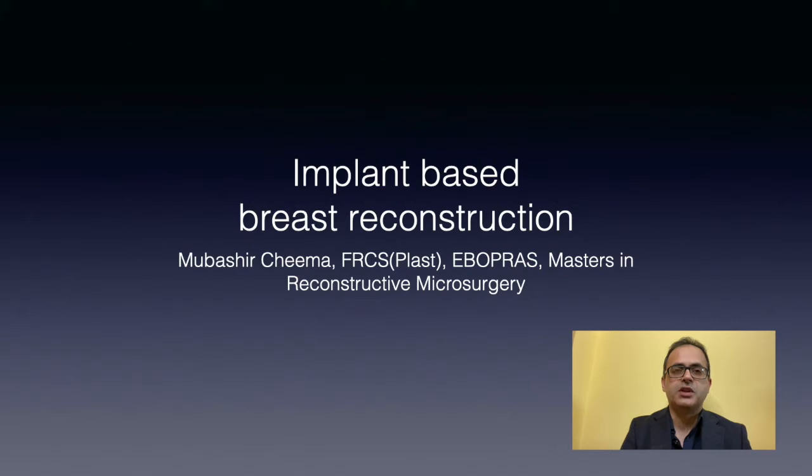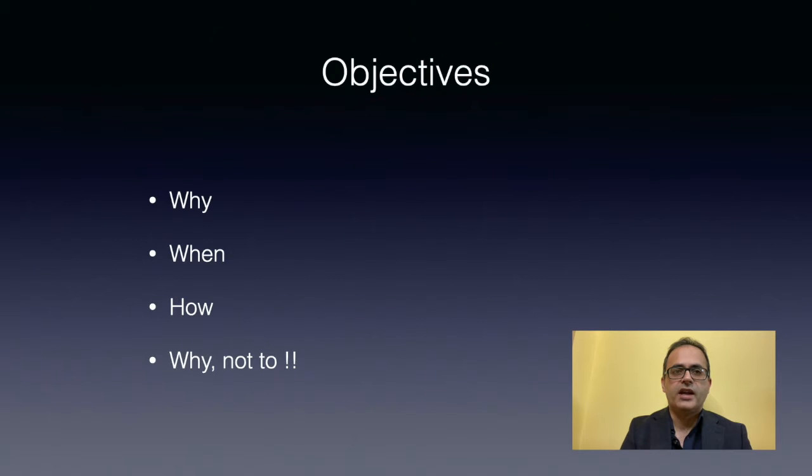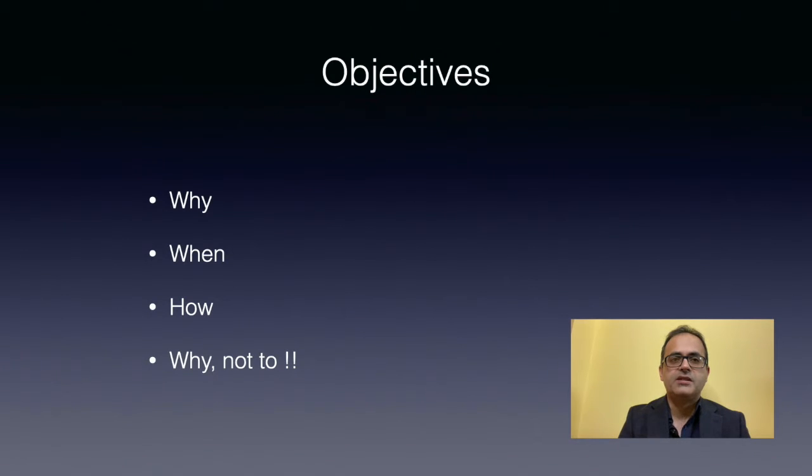I'm a plastic surgeon working in the UK, and today I'll be speaking to you about implant-based breast reconstruction as to why it is done, when, how, and why sometimes not to do it.